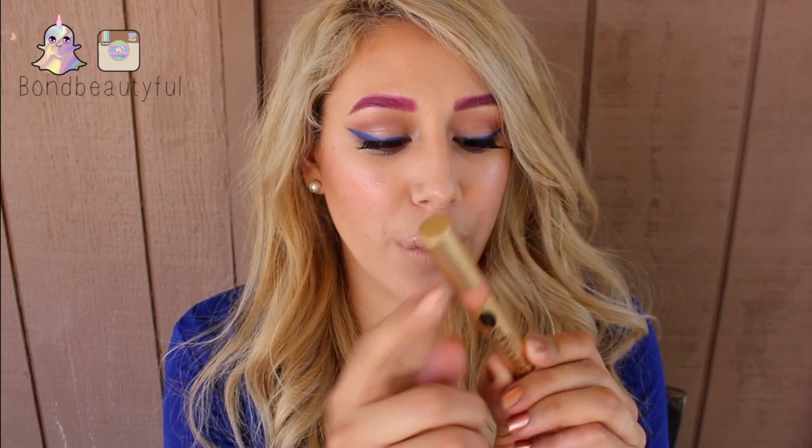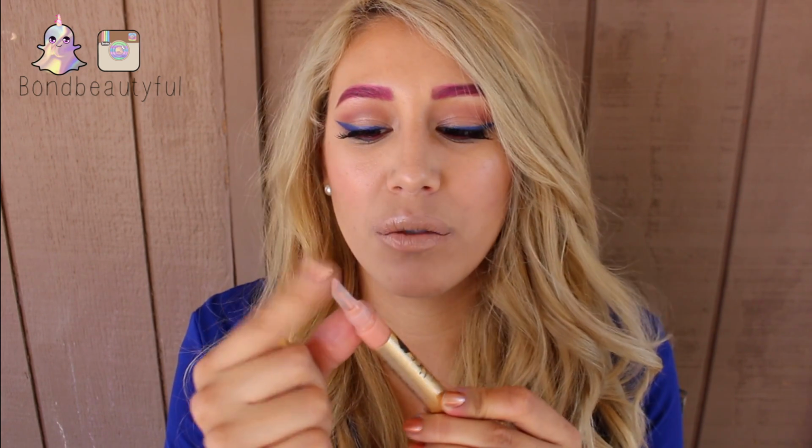This is what they look like. Beautiful gold packaging, and you see the color right here. They're actually kind of that pen form. They also have like a light vanilla scent to it, which I really like. But this is what they look like. They're kind of like a pen, and it feels like a soft plasticky, like cushiony, but it is plastic.